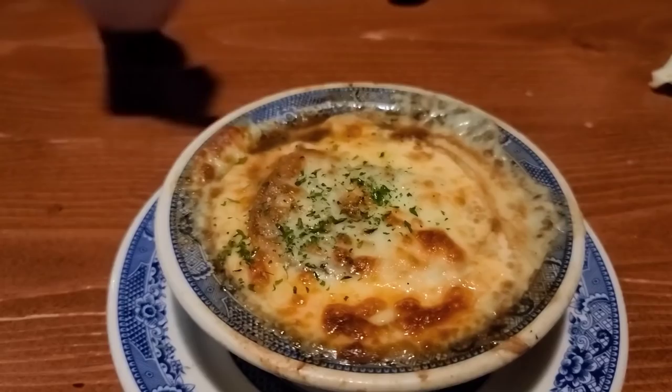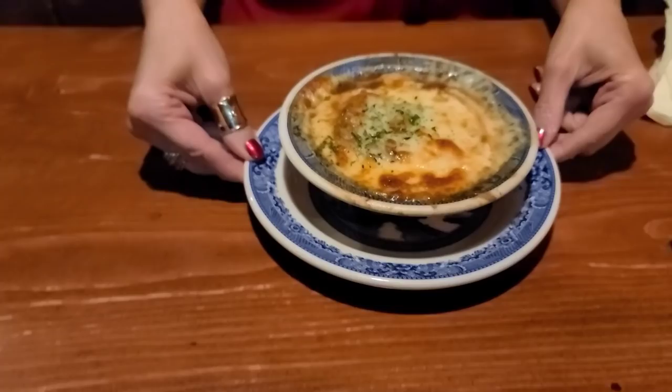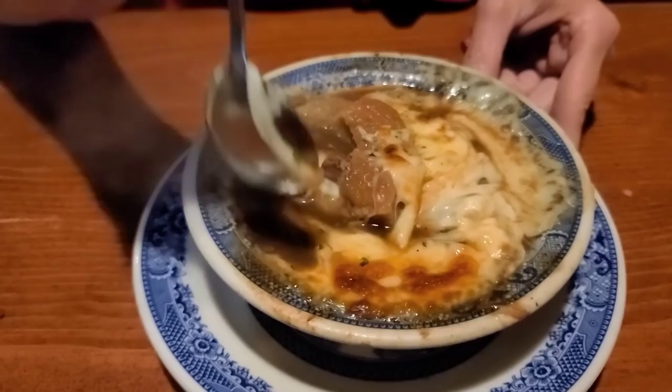Yeah, I wanted to show you. Look how pretty the plates are. It is pretty. That bowl is very hot. You're trying it first. Look at all that cheese. Wow. Let's pull that cheese up and just stretch it. Wow, that is hot. Pull it up, see how high you can stretch. Look at all that, guys. That is a lot of cheese in there, and a lot of steam coming out of that.